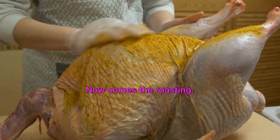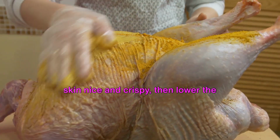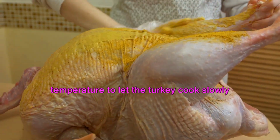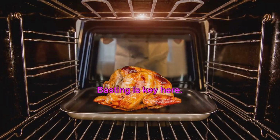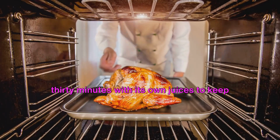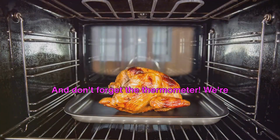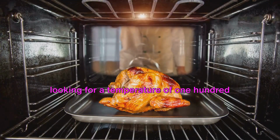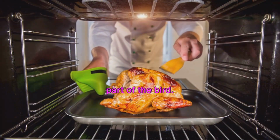Now comes the roasting. We'll start at a high heat to get that skin nice and crispy, then lower the temperature to let the turkey cook slowly and evenly. Basting is key here. We're going to baste our turkey every 30 minutes with its own juices to keep it moist and flavourful. And don't forget the thermometer. We're looking for a temperature of 165 degrees in the thickest part of the bird.